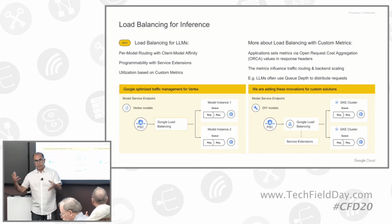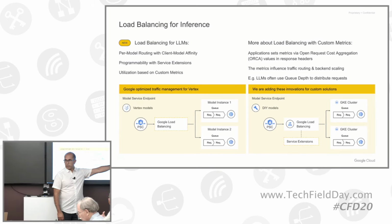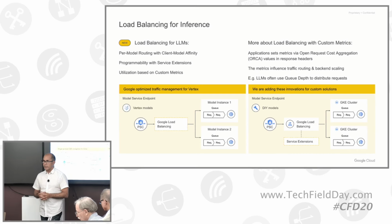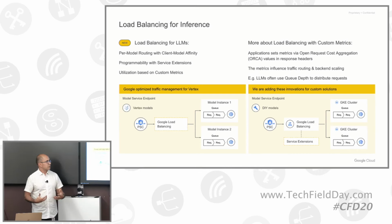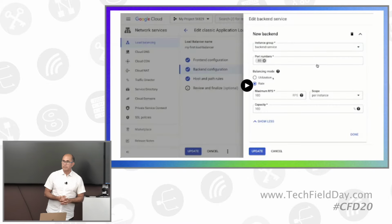So remember, we could consume it from Vertex or build it yourself with GKE clusters, and then we can load balance and expose it as a service. You create your own service, and then you can leverage this type of load balancing. So let me show you a little bit. Is Vertex auto scaling based on demand and things of that nature? Yes, within the service. And that's how we optimize the response.